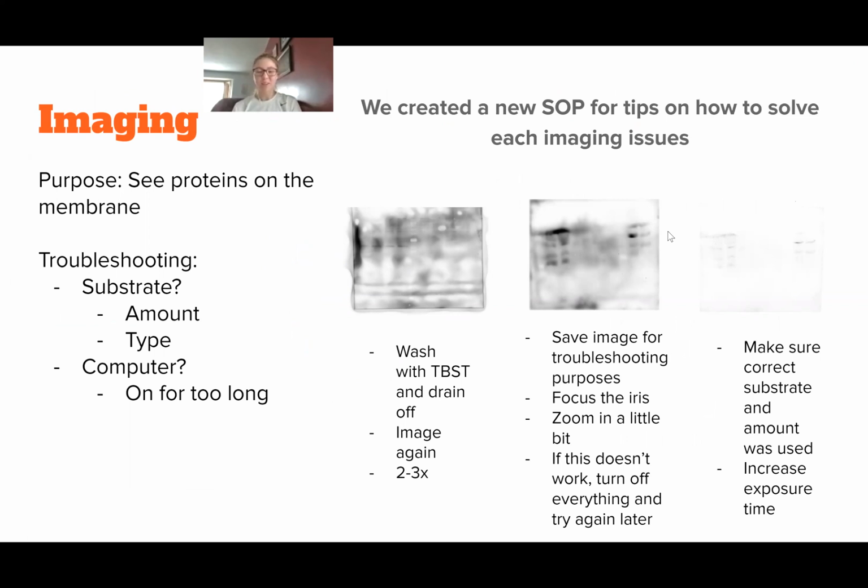So kind of starting with different aspects of the imaging, what you'll do is you'll add substrate first after you've added your secondary, and the substrate will then react with the secondary, and this creates a signal that you will see on your image, and that's what gives you the appearance of bands that you need to see. With substrate, there are two different types. There's femto and pico. The different types are used for different targeted proteins that you're looking for.